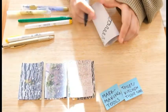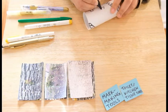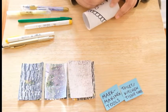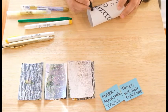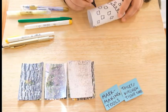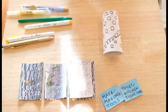Okay, now we have that. I will continue this way, looking at this tree. Regular figures that are in the tree. Just making them all over my tube, rolling the tube as I go along. Good. That's what we have so far.